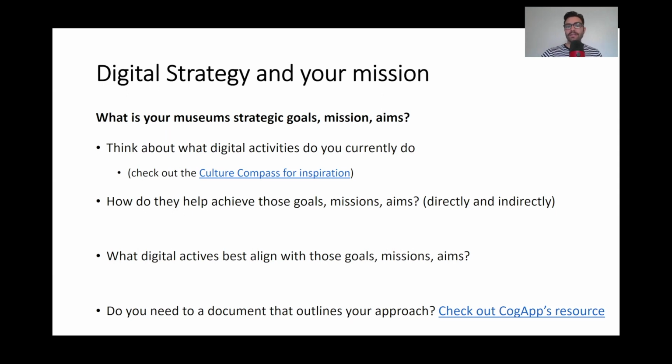Carrying on after that review process, think about what digital activities best align with the goals, missions, and aims of your organization. Once you've done that work, you can start thinking about whether or not you need a document that outlines your approach, a digital strategy. It could be absolutely massive, with pages and pages of information. Equally, it could just be a statement that says, we will use digital in X ways to achieve Y things. Is everybody happy with that?